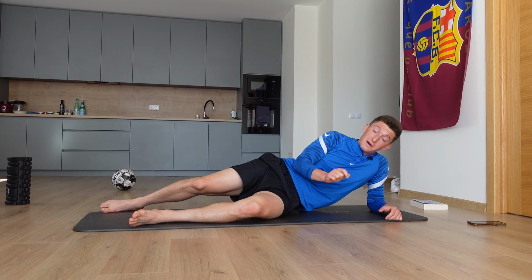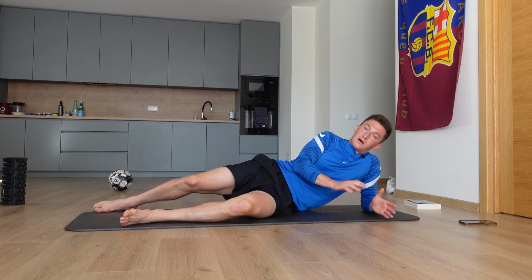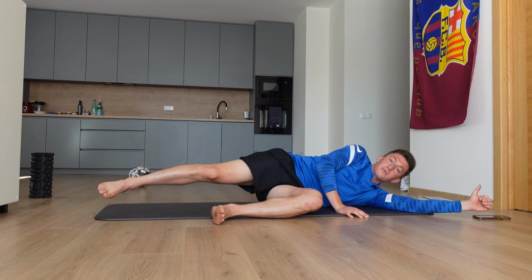The next exercise we're gonna be doing is strengthening the glute medius. Glute medius is very important for the management of the pelvis. We've talked about this multiple times in other videos. It's one of the most important exercises that you need to be doing all the time. We're gonna show you the 3-position glute medius raise.